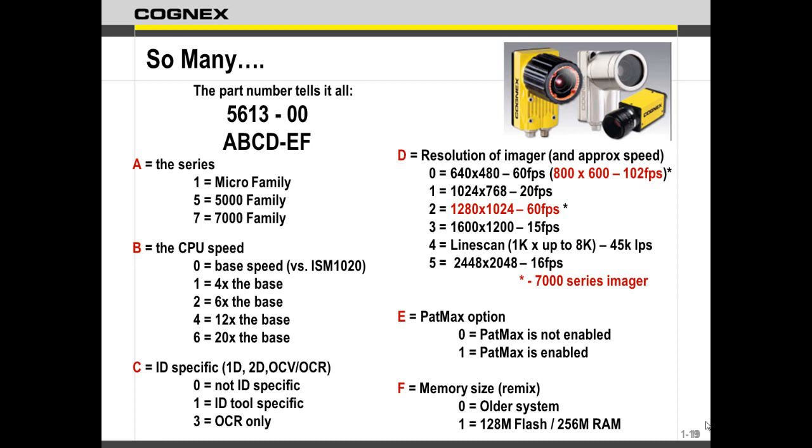If someone were to show me the camera, I bet I could tell the difference between the cameras. Don't you think so? If someone showed you a 7,000 versus a micro and a 5,000, you'd probably very quickly be able to say what the difference is. But what if your boss came up, gave you a sheet of paper, and said, this is what I'm about to order? So now you're looking at the paper and trying to decide, is this going to work for us? Is that max? So the very first digit there is going to tell you what family it is.